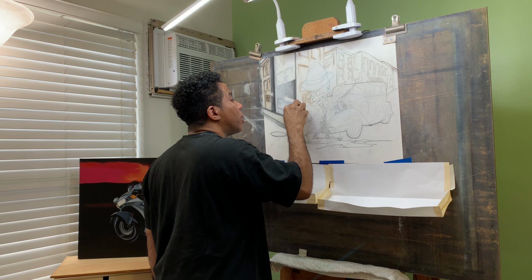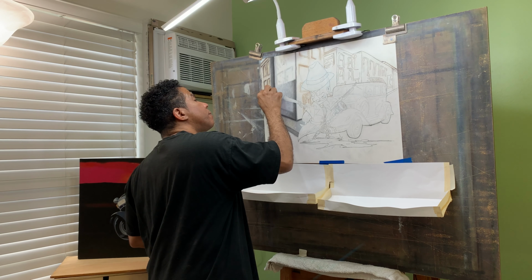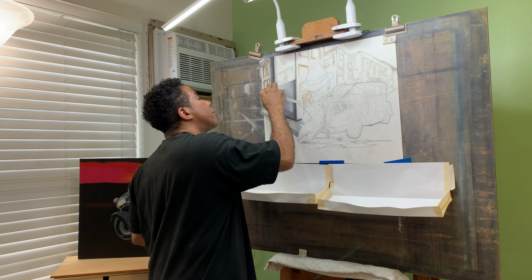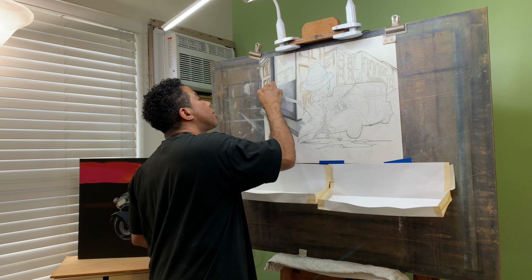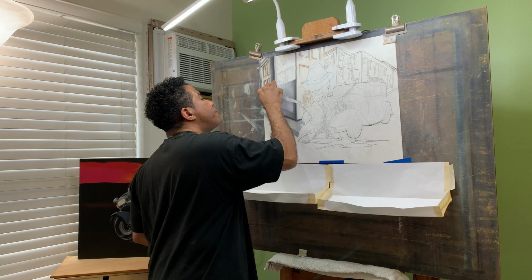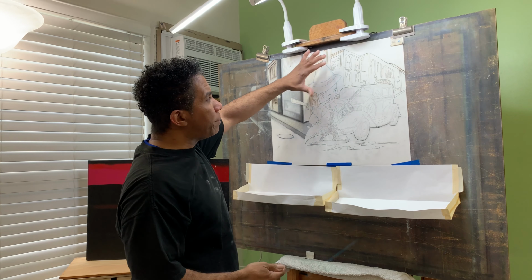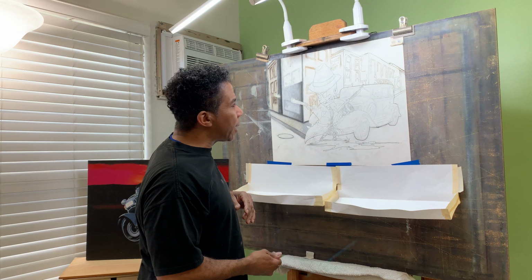For this particular one, I want you to focus on the gun, the bullet up here, the little tiny bullet that I'm going to clean out so you can see it clearer, because obviously I'm going to probably put it in puff paint and do all that great stuff to it, right? But as you can see, the buildings are just basic blurry buildings. I mean, you're not going to get that much detail.